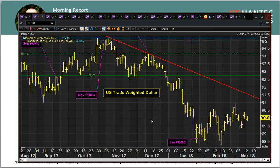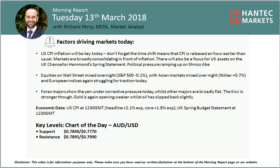And coming at the same time as US inflation, I think you're more likely to see a move on the dollar rather than sterling. But you could still see something. But that's all this afternoon.